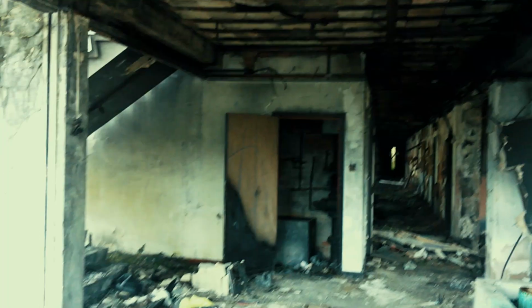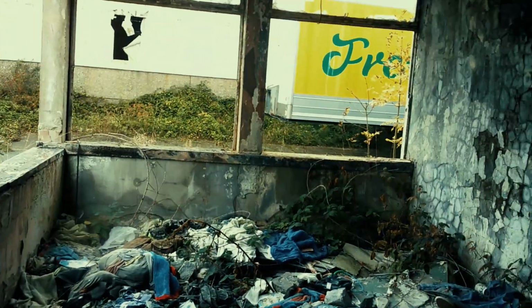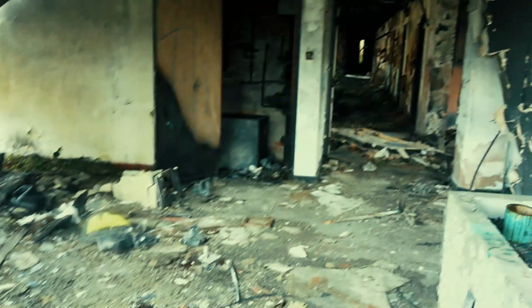So that's all burnt out. There. Looks like some homeless people have been in here as well, sleeping. Poor people. Do you know what? I really, really do feel for them, having to sleep rough like that in a fire damaged building.